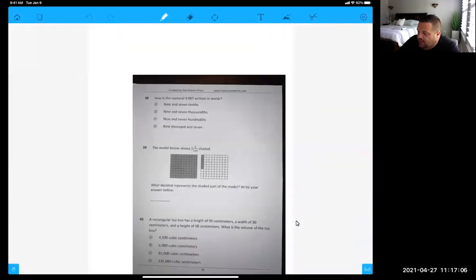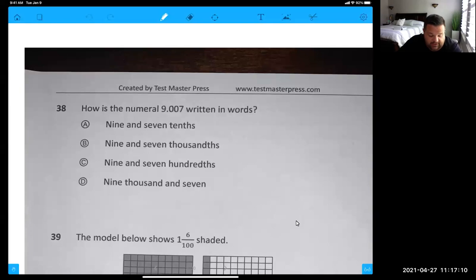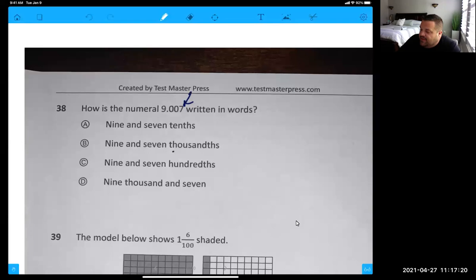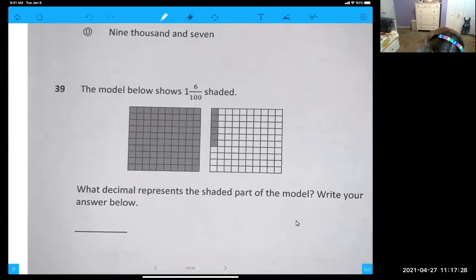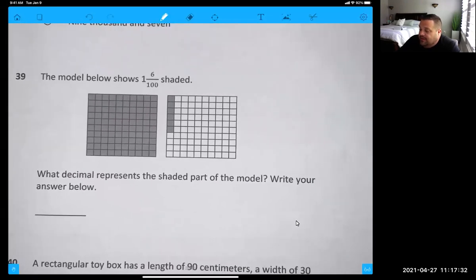Good job. All right, number 38. Pause the video and try to solve. All right, girls, you should be able to get this one. Where's that 7? That is in the thousandth place. You have to know this 7 is in the thousandth place, and that word is only written in one of those, right? So B is your answer. So B is totally the answer. Okay. How many questions are in this? Just asking. We're doing like 4 more, I think.